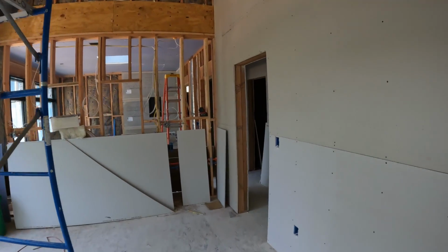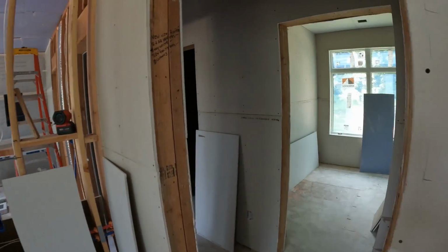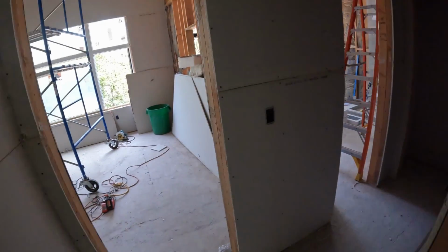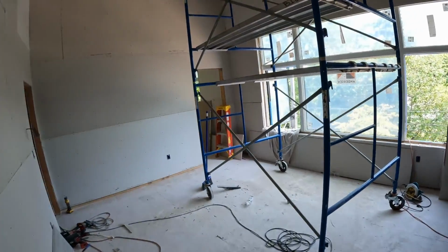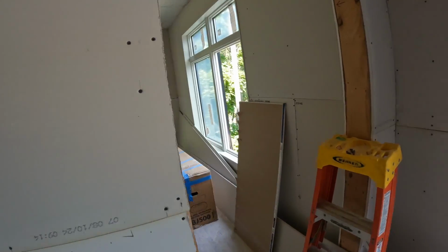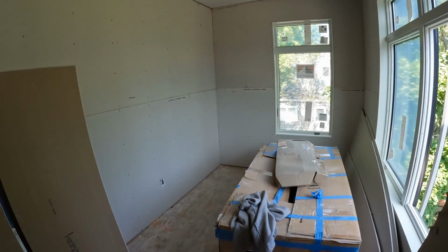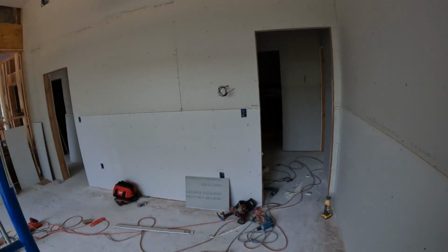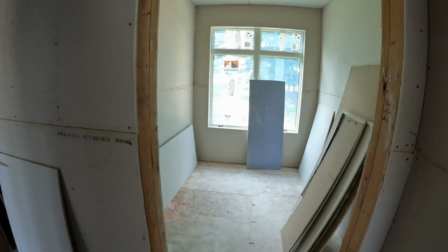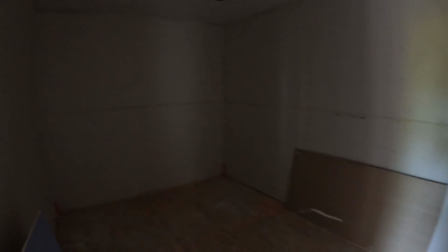Come around here. Actually, is that a closet? What is this room? This might be an office off of the master. That's what this is, I believe. I think they're going to be using it as an office. This room back here is one closet, and then the second closet. I know it's a bit dark in here, but the camera should be picking it up.